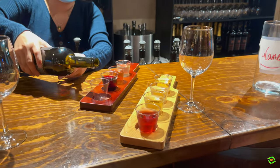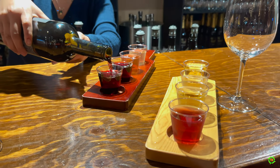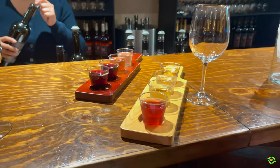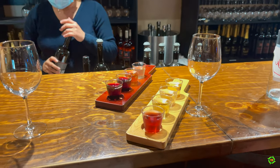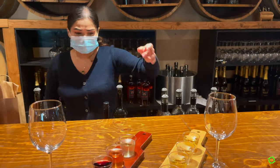Out of all of our red wines, this is my personal favorite red wine. This is our Butterfly Effect blend. So it's a Cabernet Sauvignon, Cabernet Franc, and Merlot. So it's going to be medium to full body. Dry, but also just a tiny bit sweet. Perfect. Awesome. Thank you so much. And now we will begin our tasting. Yes. Cheers.